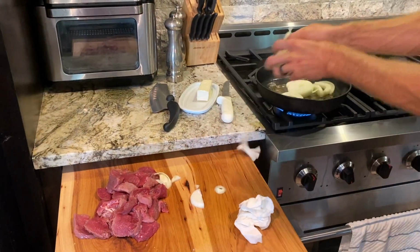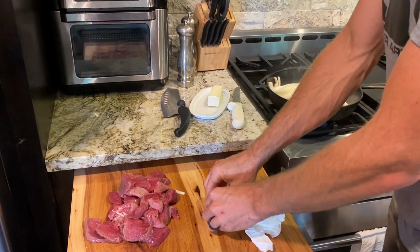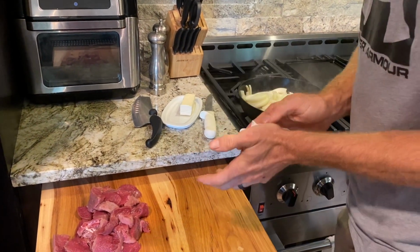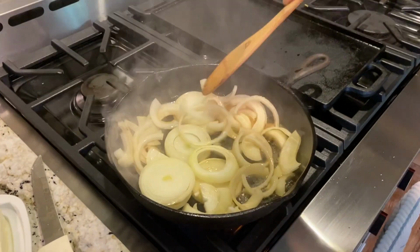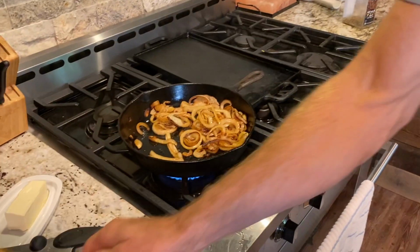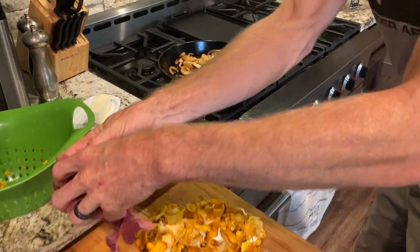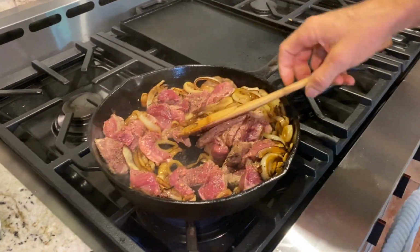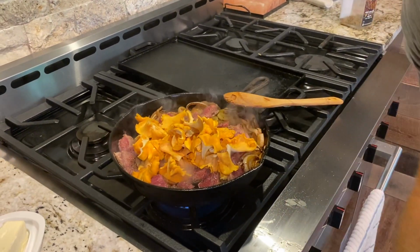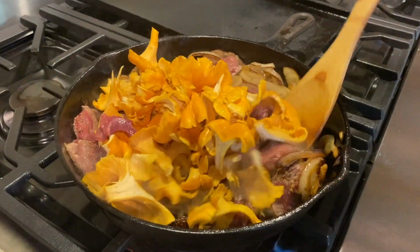I'll throw in my onions first. I'm going to get them to where they're kind of translucent, and then I'm going to throw in the meat. We don't want to cook the meat too long. Just a couple minutes on that venison. Any wild meat, you typically want medium rare. All right, so these onions are nice and translucent and starting to turn brown on the edges, just like we like them, a little bit crispy. So I'm gonna go ahead and throw in the meat. I'll throw in the venison. And I'm gonna go ahead and throw in these mushrooms. Almost need a bigger pan. These mushrooms will kind of shrink as they cook.